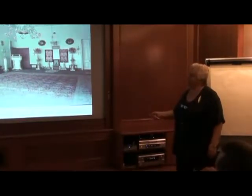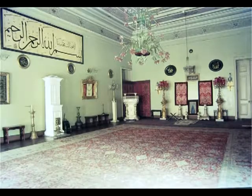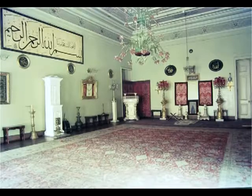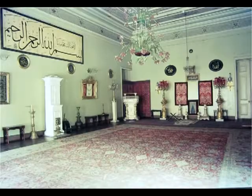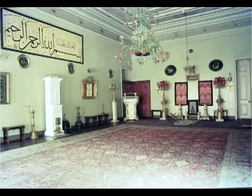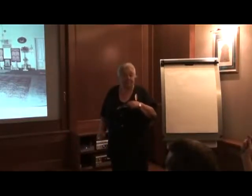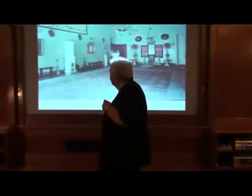And we also have a framed calligraphy, all these things we find in mosques. On the floor there is carpet, and there are rahles here and here for the Quran stand to read. So it is a private mosque in the palace, but from outside you never guess that there is a mosque in it. Okay, let's go.